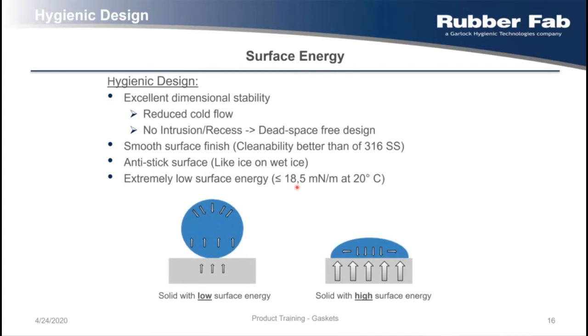18.5 Newton meter at 20 degrees is the value for PTFE. So PTFE has a very low surface energy and a very smooth surface compared to some other materials. What we want to say with this surface energy is that it also reduces intrusion and recesses, so dead spaces don't get created, which we will explain next.